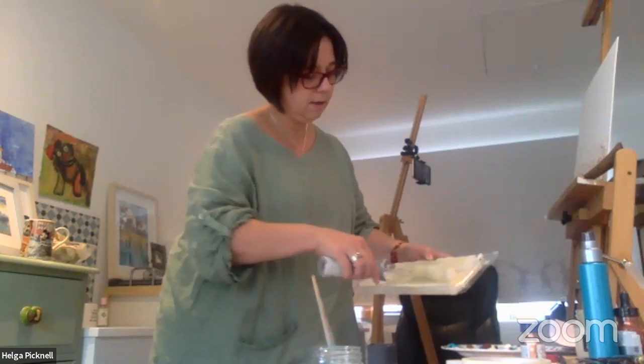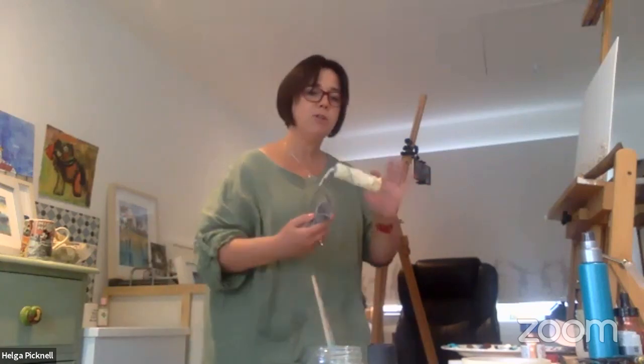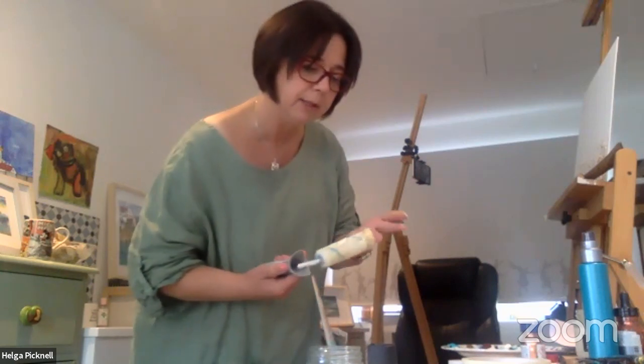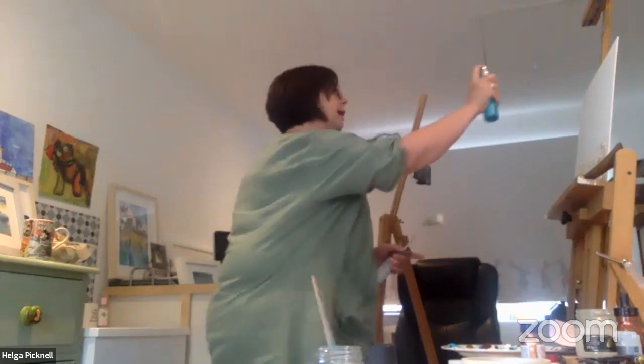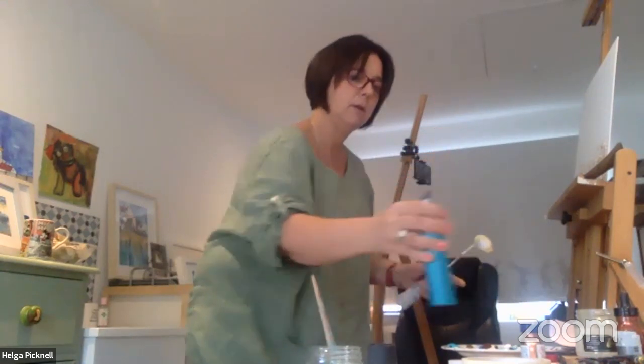There we are. You're not really mixing them up. You're kind of doing them one way so that it's got different lines of color. The colors are kind of on there separately now, a little bit. Yeah. But that's all right. That's okay. I'm just going to spray the canvas a little bit. There we go.